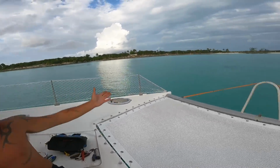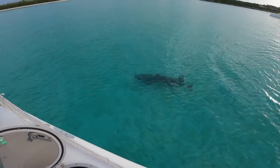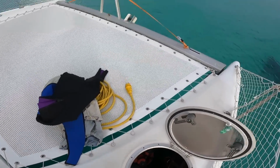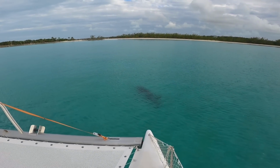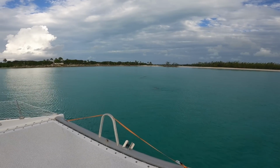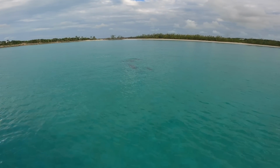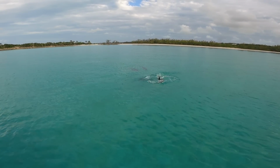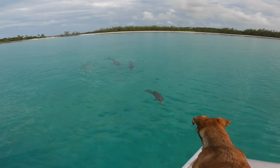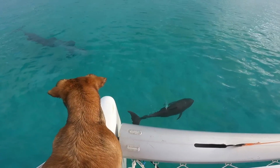And there's dolphins in the background. And there's dolphins swimming around everywhere. Fox! What, you can't get there? Go jump in with them, Fox. Stop barking and swim with them if you want. Fox! Foxy!